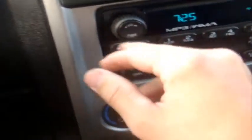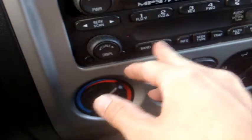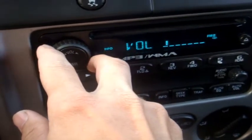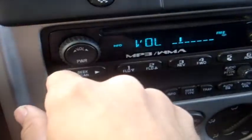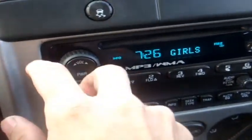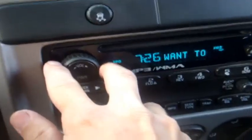Pretty nice truck, and it's really going to do well with me in my lawn service. And basically I'll show you the MP3 player, what it can do. And I believe I did show it in my other video, but you'll see it again. Say if I just put it on. Cyndi Lauper. Pretty cool.